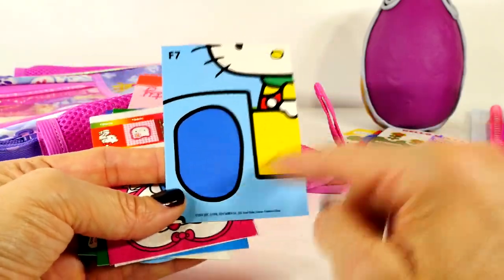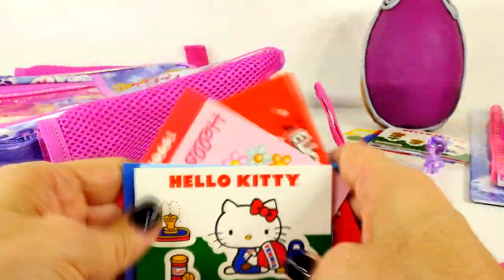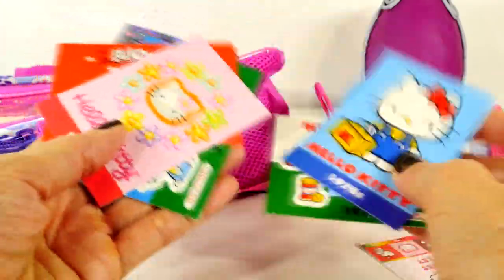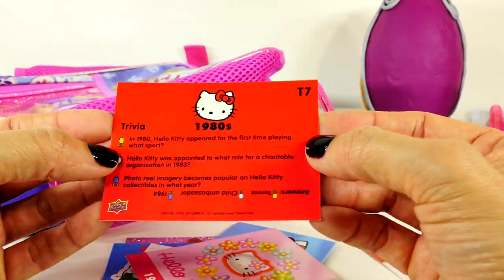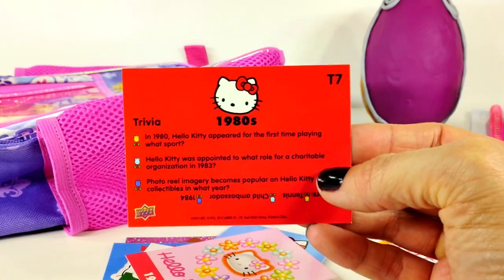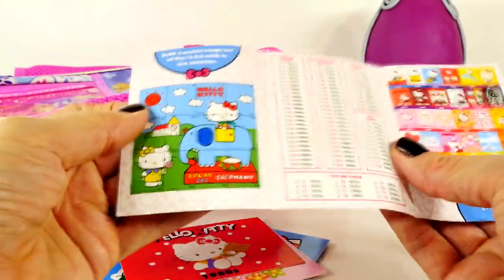Ooh, looks like we got part of the vehicle. So let me slide that. And we'll take another look at these. Oh, aren't they so cute? Here's 1980s Hello Kitty. Oh, there's trivia on the back of this one. All right, now let's take a look at our little booklet.